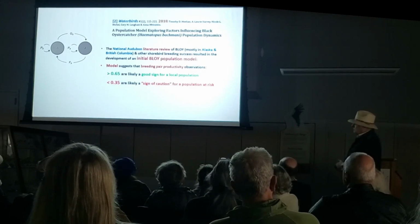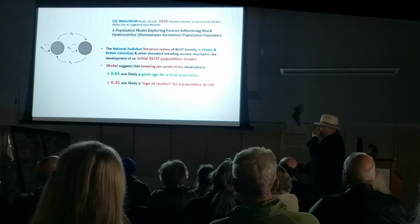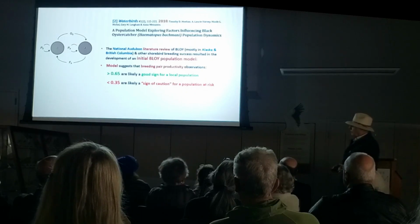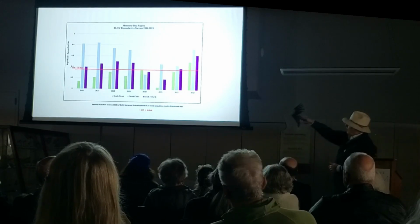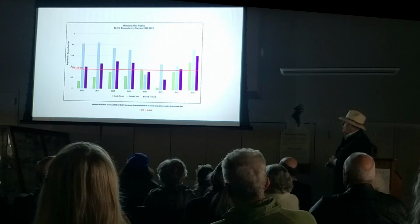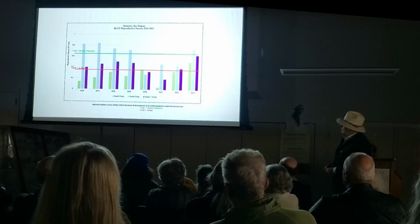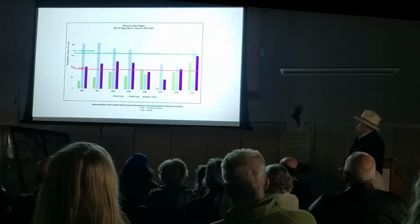If you're looking at a sign of caution or for a population at risk, you're looking at below 0.35. So how does that look when we put it here? 0.35 runs across there. It looks like you've got some pretty decent years with the North Coast. South Coast, a little different. It's kind of hard to see it getting up there. But there's the good side of things, and only the North Coast seems to reach above that.